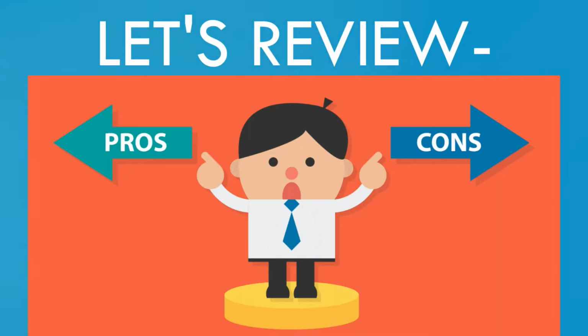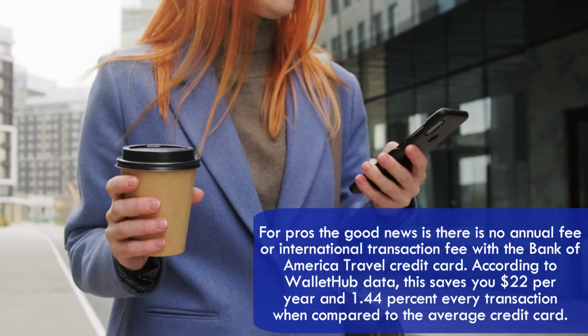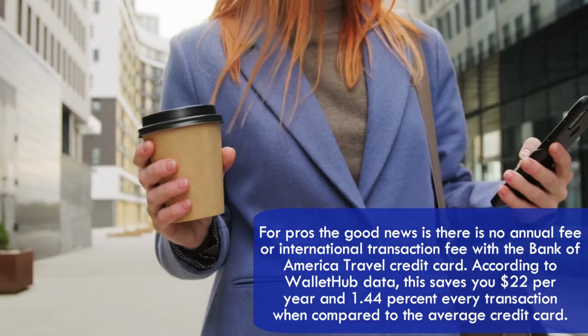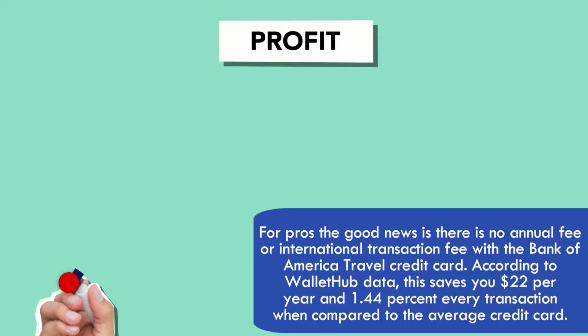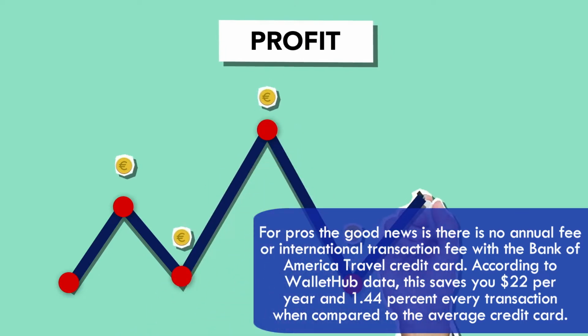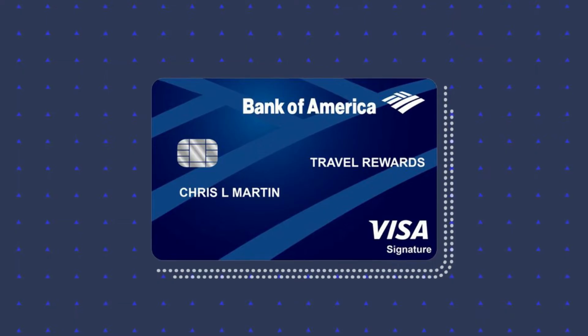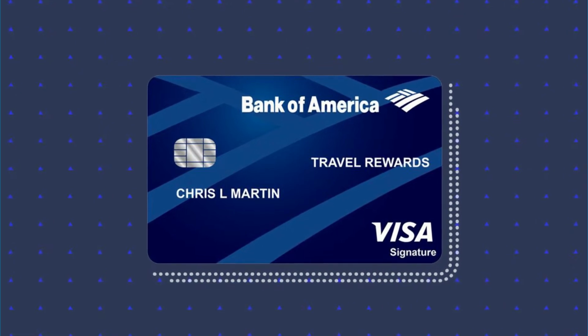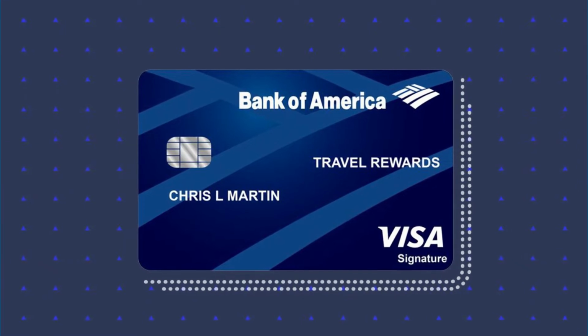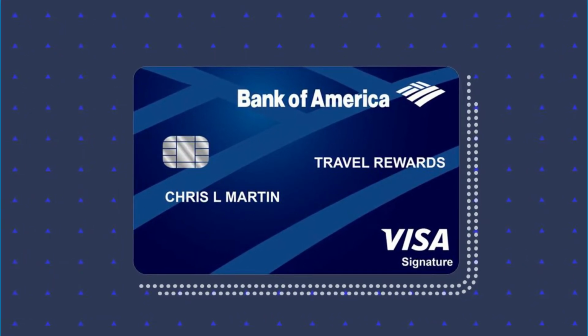Let's review the pros and cons of this card. For pros, the good news is there is no annual fee or international transaction fee with the Bank of America Travel Credit Card. According to WalletHub data, this saves you $22 per year and 1.44% on every transaction when compared to the average credit card. It also makes the Travel Rewards card a good alternative for low spenders to the top travel credit cards on the market, most of which have high annual fees.